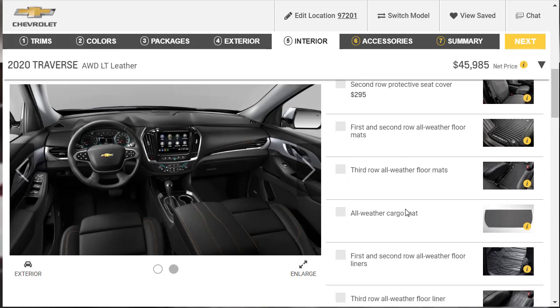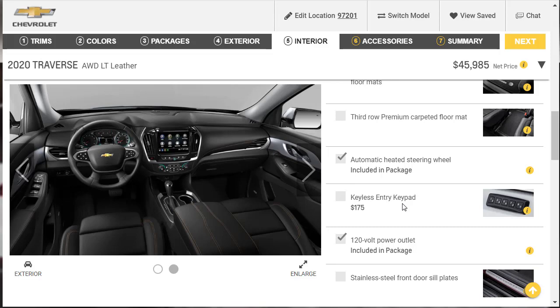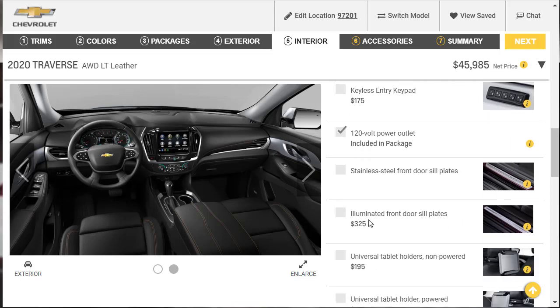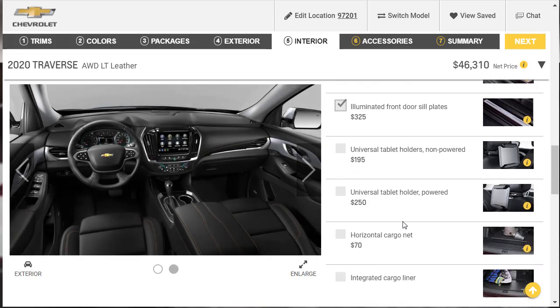Because we can go get that at the dealer. All these little cargo mats and junk like that. Keyless entry pad. No, I don't want a keyless entry pad. Stainless steel front door sill plates. Looks like I do like the illuminated door sills. We're gonna get that for 3.25. I do like illuminated door sills.